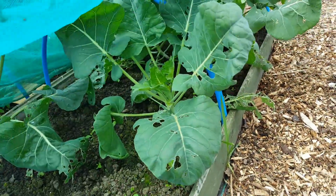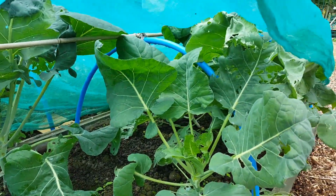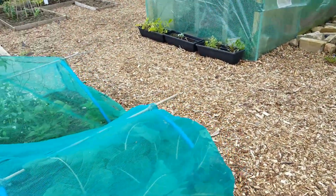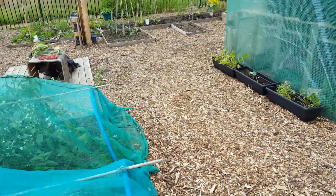I don't know if you can see the netting very well. See if I can peek under. These are the Brussels sprouts. Because the stems are getting quite high on them now, this small arch isn't big enough, so when we come down again the next time I'm going to be putting more of a fruit cage type one on it, just so it makes it a little bit easier for them to grow in.